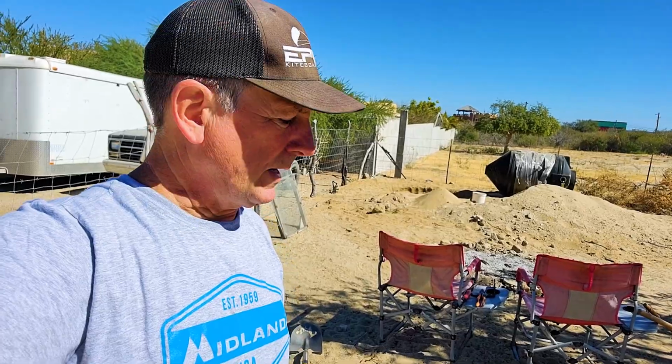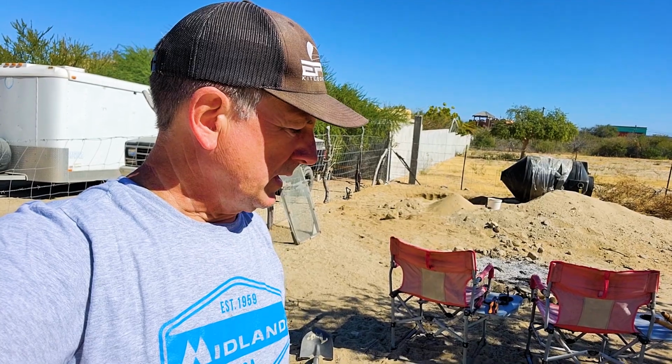2x2 by 2x2 by 2. That's going to be, oh, that's going to be a lot more than I thought. It's going to be close. It's going to be good. Whatever it is, it's going to be good enough. I just need to know the cubic feet for measuring the amount of cement I'm going to do. That should be 1 bag of cement with some gravel, sand, and water. That's what that should work out to.